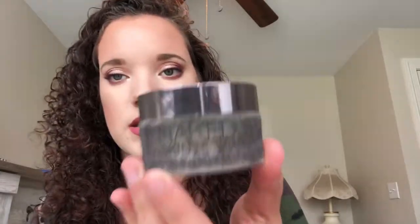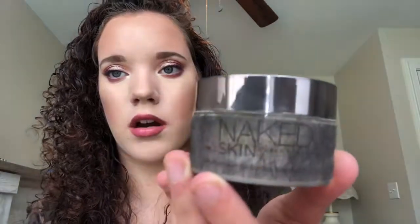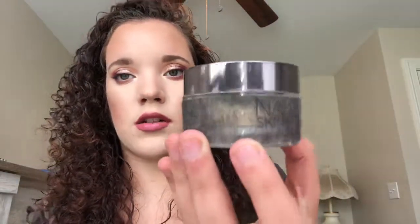The other thing that I didn't love, I saw online, I peeled the label off of this, and this literally has the Naked Skin, their old powder, still underneath. So I hope that they just reused the packaging and put a different product in, not that they put the same product in and then just resold it as something else. But I'm gonna assume that's what they did, but I don't know. I can neither confirm nor deny.